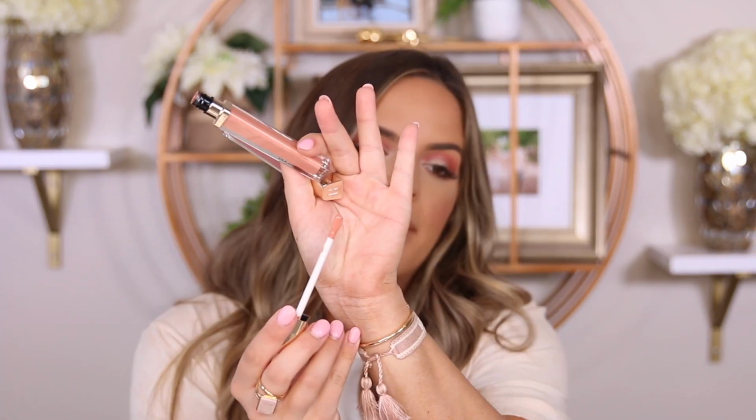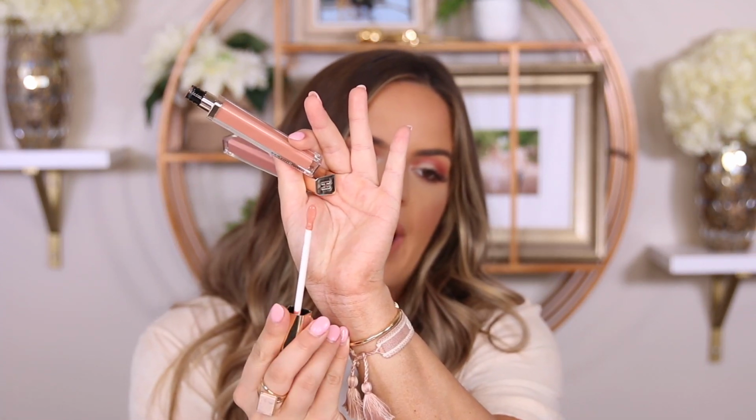I really fell in love with these this month, but my two favorite shades are Sublime and Child. This one is Child, this one's Sublime. Child is just a little bit more peachy. I love the applicator of these. They're just a nice flat applicator. They hold a lot of product. Oh, they're so pigmented. They are beautiful. I love them. They make your lips look super glossy. They do have a slight minty kind of tingle to them, but it's nothing crazy at all.